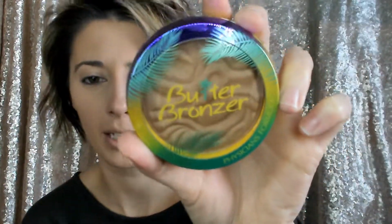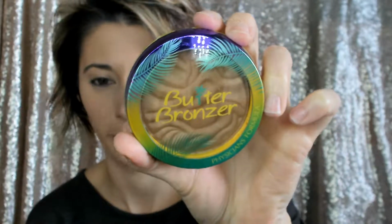I just recently purchased this. It's Butter Bronzer by Physicians Formula. And number one, it smells like butter, which is kind of strange. It doesn't smell like butter, but it kind of smells like a sugar cookie. I'm not gonna lie. It's super creamy, very, very creamy, and applies effortlessly. And I've been using it as a contour bronzing shade when I just don't feel like I want to carve out my face. You know what I'm saying?